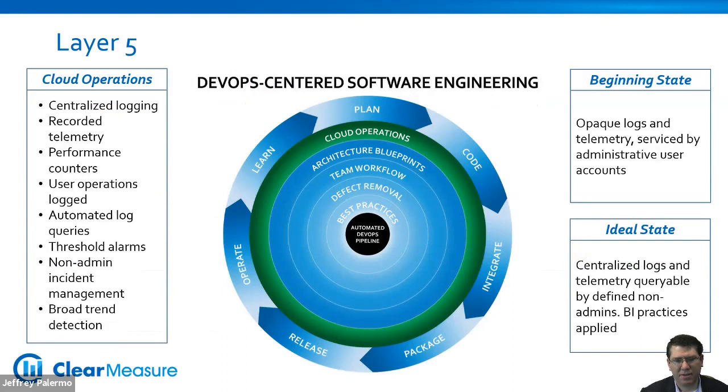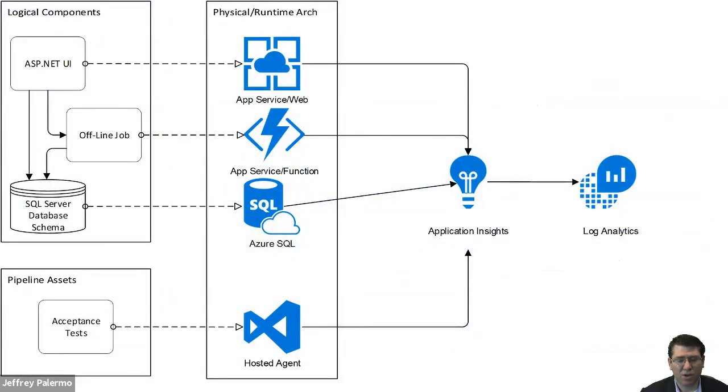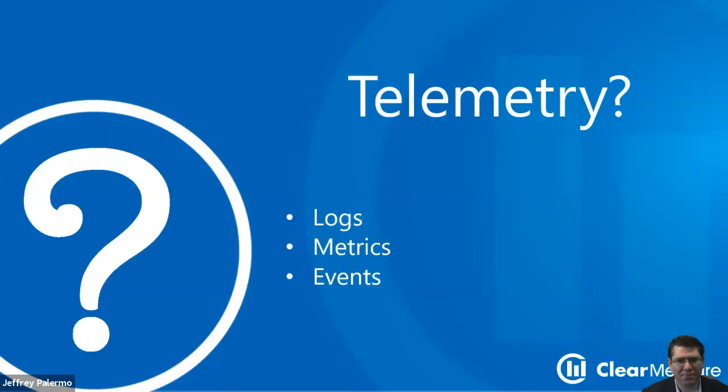Then finally, you need to look at operations, how you're going to run the software, and monitoring is a huge thing here. And so we want to make sure to centralize all the logs and all the telemetry offsite from the environment, so that we don't have to grant administrative access to an environment just for someone to be able to diagnose a problem and read the logs. We want to centralize it and move it offsite. Application Insights is terrific at that.